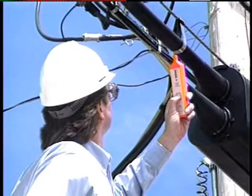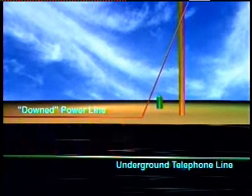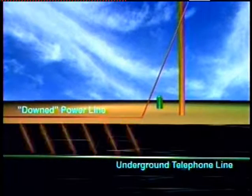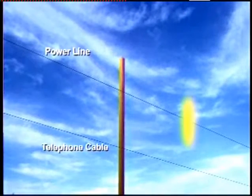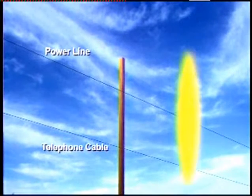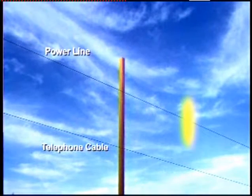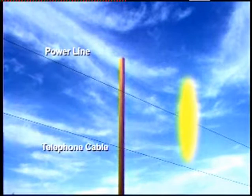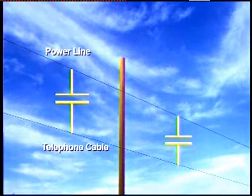There is often confusion over induction, power contact or partial contact, capacitive or E-field coupling, and ground coupling. Partial contact and ground coupling are similar and should be treated the same. If the voltage is at a hazardous level, either one can be dangerous. Inductive coupling occurs because of the magnetic field that surrounds a current-carrying conductor. It should be noted that this is the method used to produce electric power and to drive electric motors. The ability of induced voltages to produce current flow is then obvious, so it should be treated the same as contact and ground coupling.